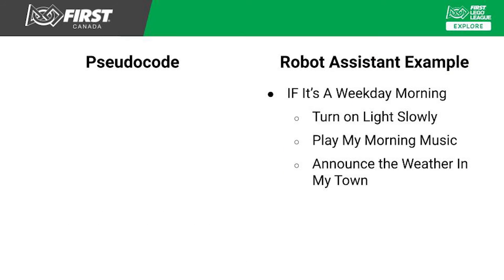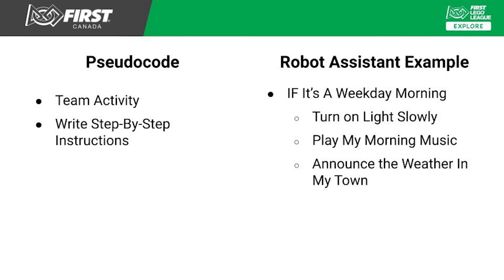Yeah, so pseudocode is basically the basis of code. You want to be able to understand the logic behind what you're going to program, and pseudocode is a really great way to do that. You write out step-by-step instructions. They can be translated into directions, and that can be put directly into a programming language so that it can be put onto your robot.